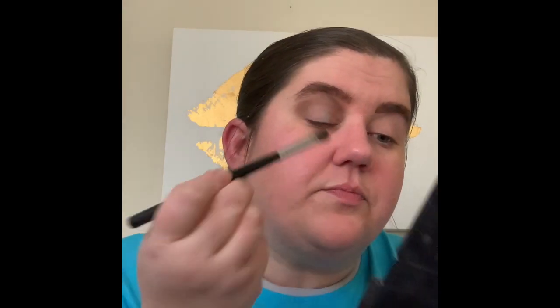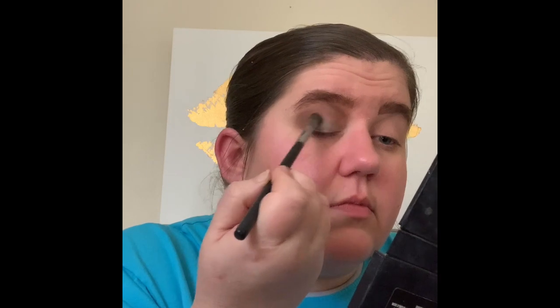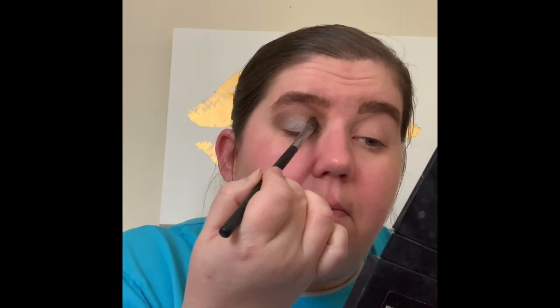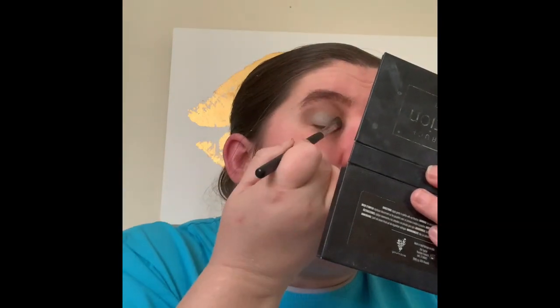I'm just going to take that and pat that on the lid, and guess what, y'all? This is going to be it. I'll just take a shadow brush and go from lashes to my crease, and just pat it on. Pat it on. Love it.